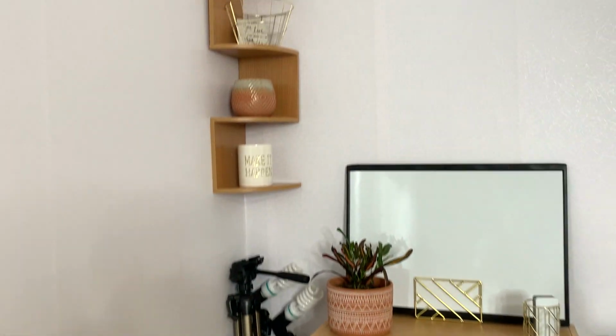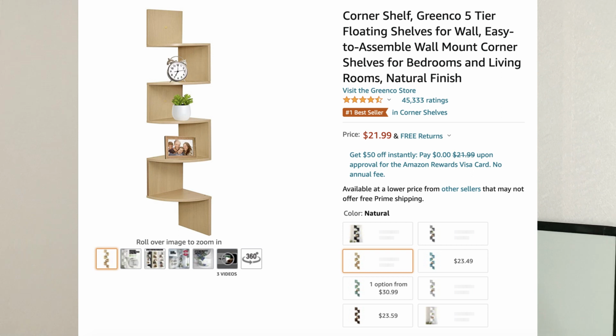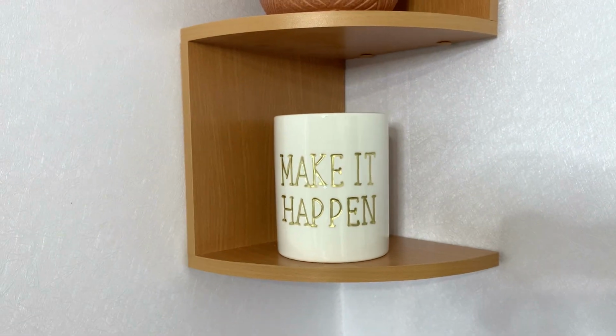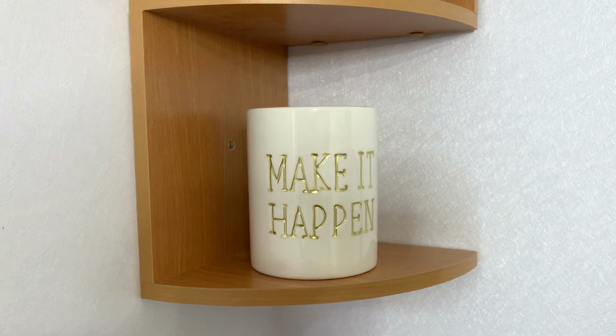So I guess last but not least is this little corner shelf that I will gradually fill out with more and more things. This is another Target dollar spot find. This was $5 and I love it. Love that motto, make it happen, right? Don't sit around waiting for your dreams to come to you.